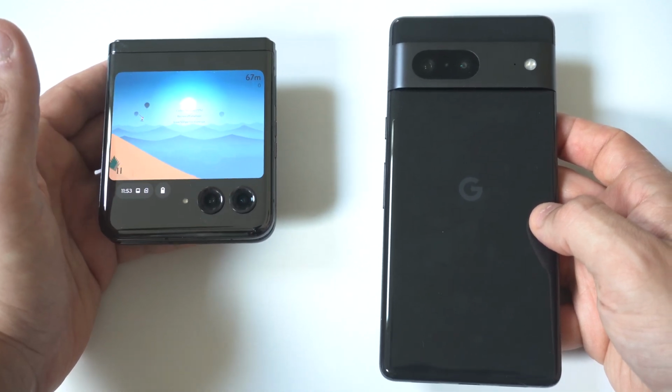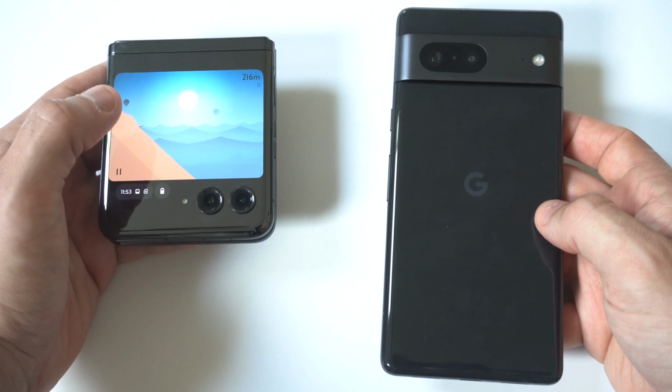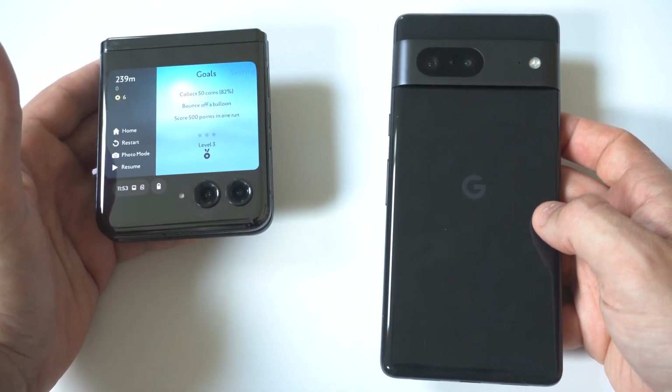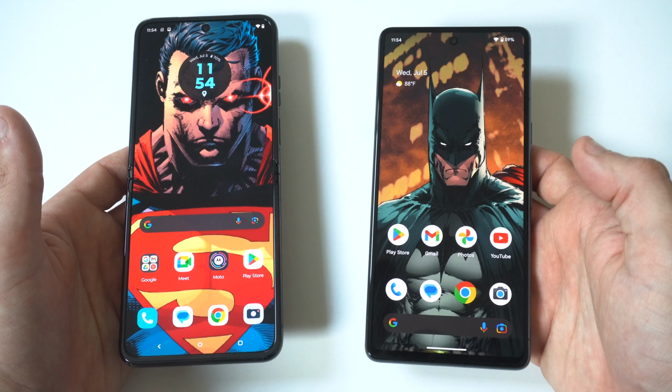So yeah, and then we take a look at the Pixel 7, and really this is more of a higher-end phone versus more of a mid-range phone. But the Pixel series has really stepped things up since the Pixel 6 released. And honestly, if you don't want to spend $1,000 on a phone, I totally get it. I just think the Pixel 7 is also a really good option, and it's got some things that the Razr Plus doesn't have.